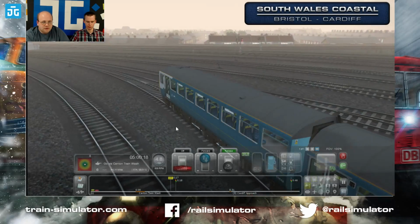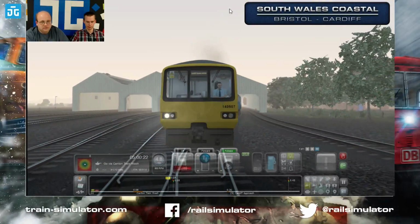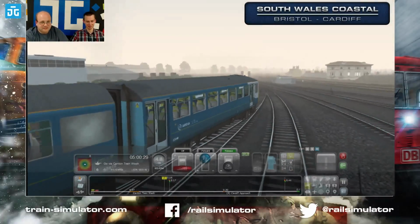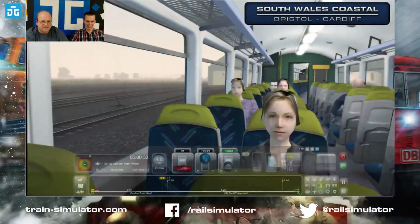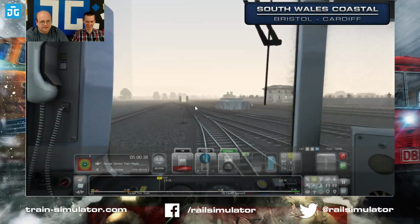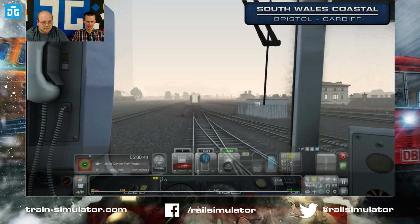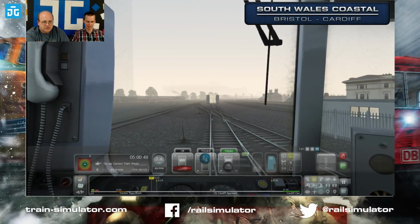So while we're doing that, let's just have a quick look outside. Put some headlights on. Quite fetching in blue. It does, doesn't it? And then the interior. Oh, I'm not so sure about that green. Yeah, green. Right, let's get here. Oh, got an HST in the distance there.